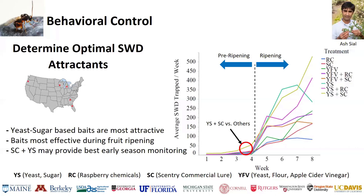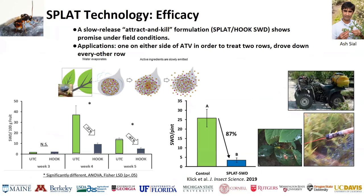In those projects, we also evaluated several new technologies, some of which are also now commercially available. The first of those was the SPLAT technology, which was developed by a company called ISCA out of California. They had this attract-and-kill formulation, which had spinosad as a killing agent, applied on the trunks or foliage of the bushes or plants. The idea was that the attractant will attract flies away from the fruit to that formulation. That way we will lower the impact of SWD in the fruit.